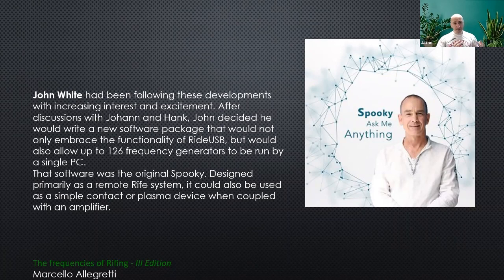So what's the main part of Spooky? Well, this discovery, and I told you at the beginning of this webinar, Spooky2 software. Spooky2 software is great to deliver these frequencies to your body. So John has made this great software. If you can run it, you will see the database and all this.